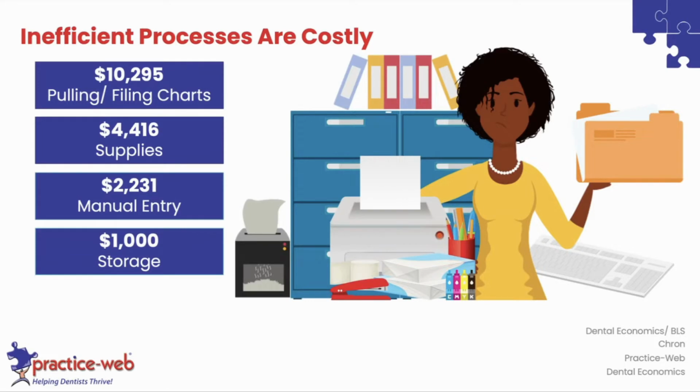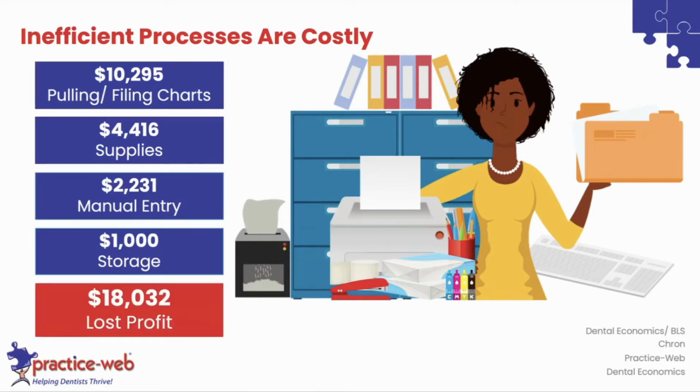And then finally you have storage. So storing all that as long as you need to store it for, and shredding it eventually, and the costs associated with that. So if you want to put a number behind it, roughly $18,000. Of course, that amount can vary. It could be bigger, smaller for certain practices, but it's a large amount. It's not something to just ignore.